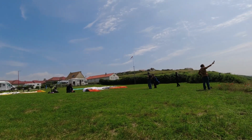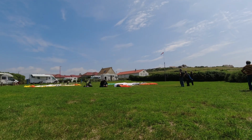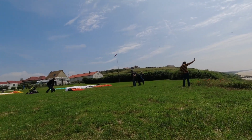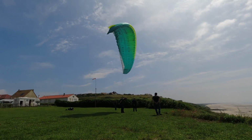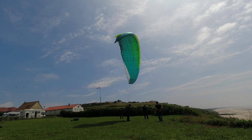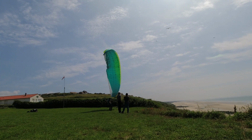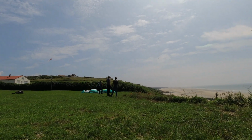This apparently is a pretty popular launching spot for paragliding. All these people came. I don't know, it looks like he's gonna go. He's testing. No, it's coming down. Not enough.